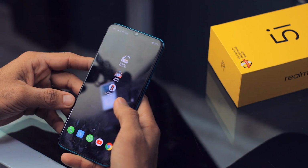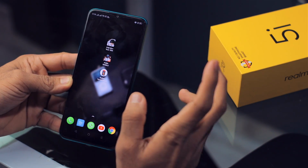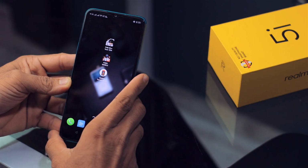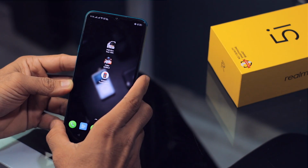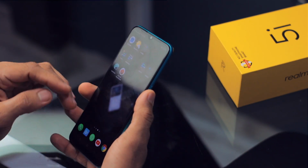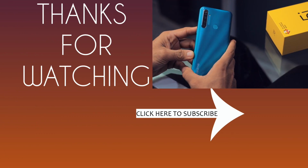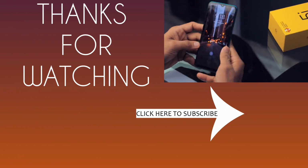So I have to say, guys, you can get a very good experience while playing PUBG on this smartphone with the PUBG Gfx Tool. So you can definitely try Gfx Tool on your smartphone. And yeah, you can definitely buy this smartphone too if you wanna play PUBG. And if you have a very tight budget of 9,000 rupees, you can definitely go with this smartphone. The battery life is just amazing and the performance is good too.